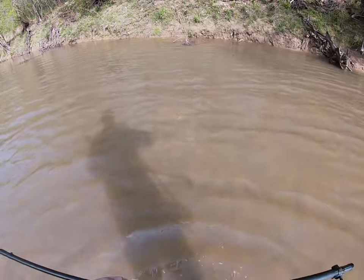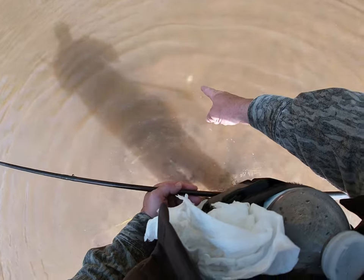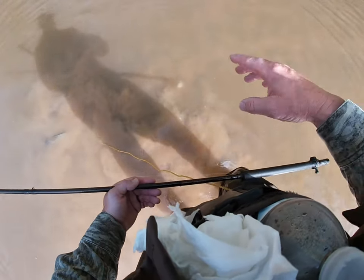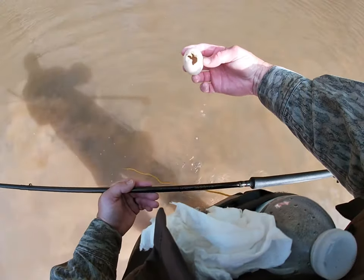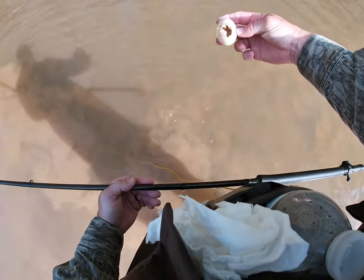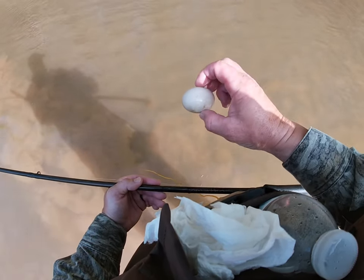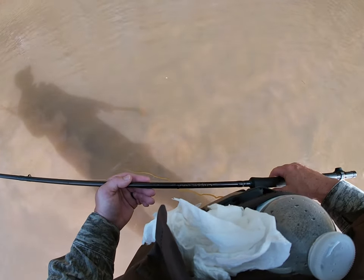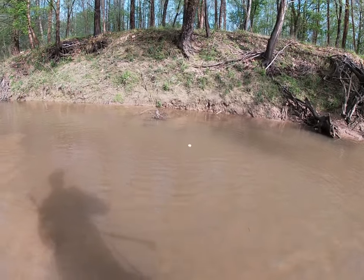Now this is crazy, look. I don't know if y'all can see that. Right there, y'all see that white spot? This is about the third or fourth egg that I found. Well, that one cracked open, but I found one. What kind of egg is it? Is that a turkey egg, maybe? It's crazy. But that's the third or fourth one that I found down through here. That's just crazy.